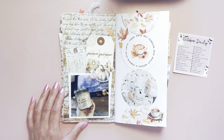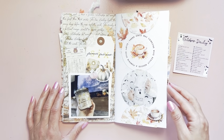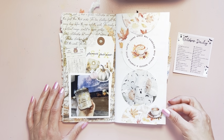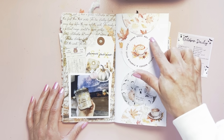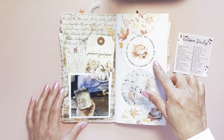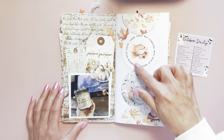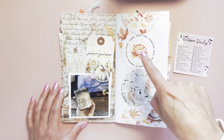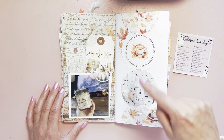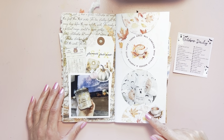For day 7, it's no tricks, just coffee. And for this one, I didn't use any journaling as well. I was really stuck on this 3x4 journaling card from Cocoa Daisy. I really, really wanted to use it. So I cut it out. It was a 3x4 white card with this circle element in the center. So I cut it out, and then I wanted to replicate that throughout.